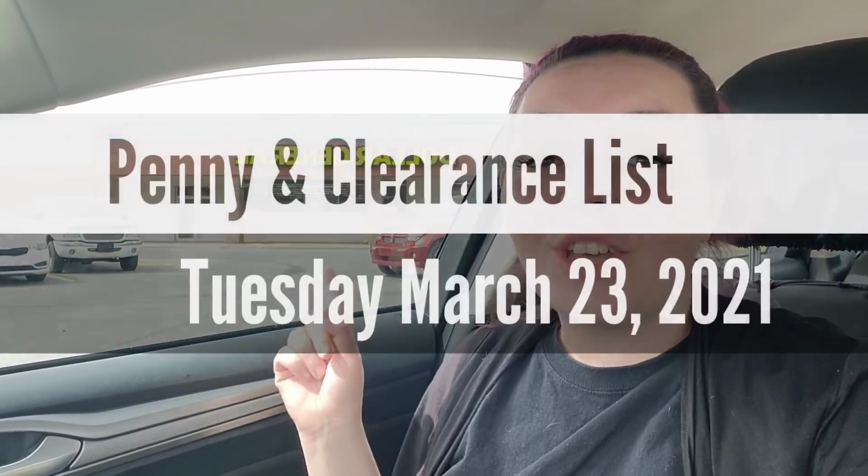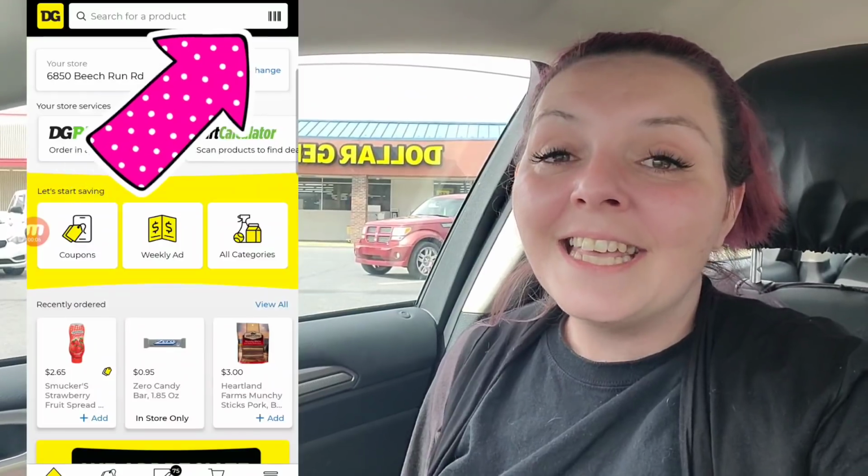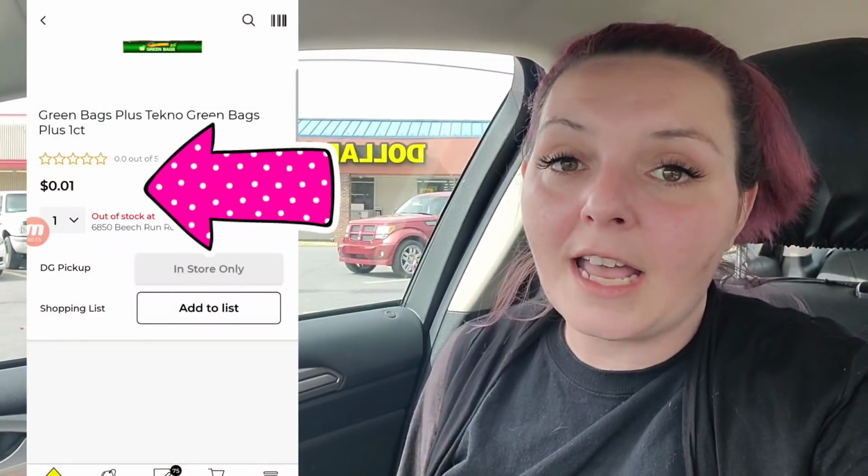We're going to be doing the Dollar General penny list for Tuesday. We're also going to be doing the weekly clearance markdowns. Please remember not to ask the Dollar General employees for penny items. You want to go in, look for the exact items that I'm showing you. You can match up the UPCs, scan for a price with the Dollar General app. That way you can verify the price before you go up to the register and purchase penny items just like you would any other item in the store.